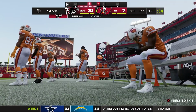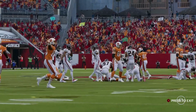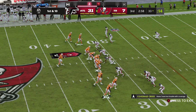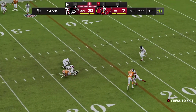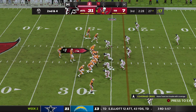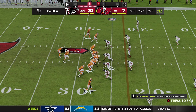Despite the score, despite the deficit, no quitting this guy. He's running angry, running through arm tackles. He wants to change what that scoreboard is saying. After the run by Jones, here's 1st and 10. From the shotgun, Ryan. Got him in, it's Brown. A gain of 6 there on 1st. Brings up 2nd and 4 at the 27-yard line.